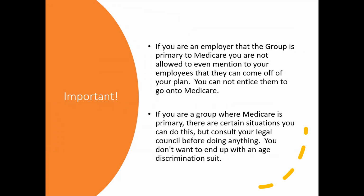So very important as well, because this comes up quite often. If you're an employer that the group is primary to Medicare, so if you have more than 20 employees, you're not allowed to even mention to them that they can come off of your plan. You cannot entice them to go on to Medicare. You can't say, hey, I'll give you a raise if you come off our plan and you go on to Medicare. You just can't do that. It's against the CMS rules.